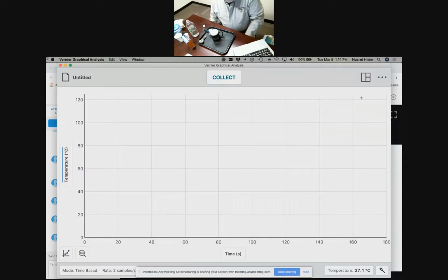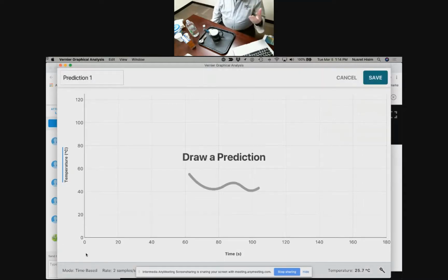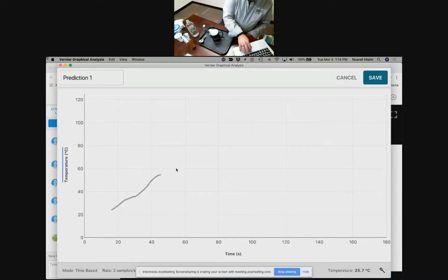We talked a little bit at the end of the baggie demo about whether this thing is getting hot or getting cold. I will tell you that from experience, unless they knew in advance, my students have pretty much guessed that it was getting warm because it was bubbling and fizzing. With the software, I can actually add a prediction. I can say, well, what do I think? Like I said, most of my students would predict, especially if they've never seen it before, that the temperature was going to go up. So I'm going to draw a prediction.